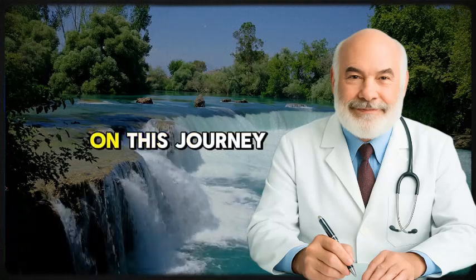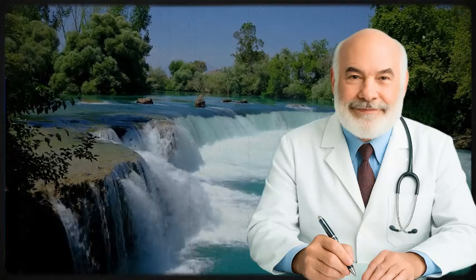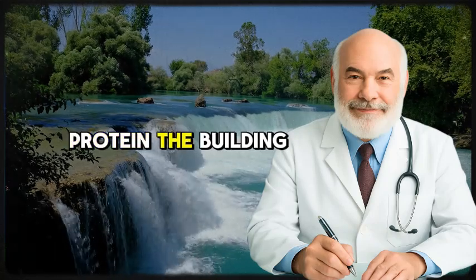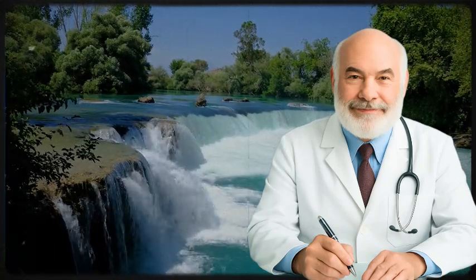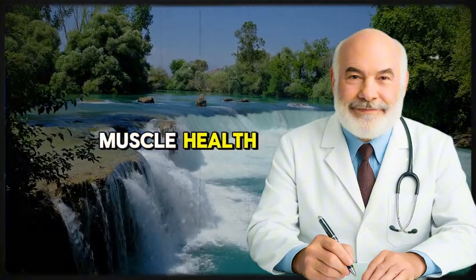Let's get started on this journey to stronger, cramp-free legs. 1. Protein, the building block for muscle repair. Let's kick things off with protein, the foundation of muscle health.